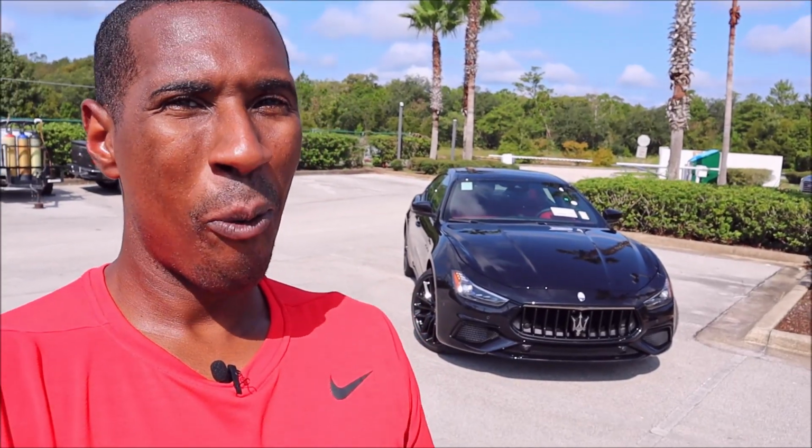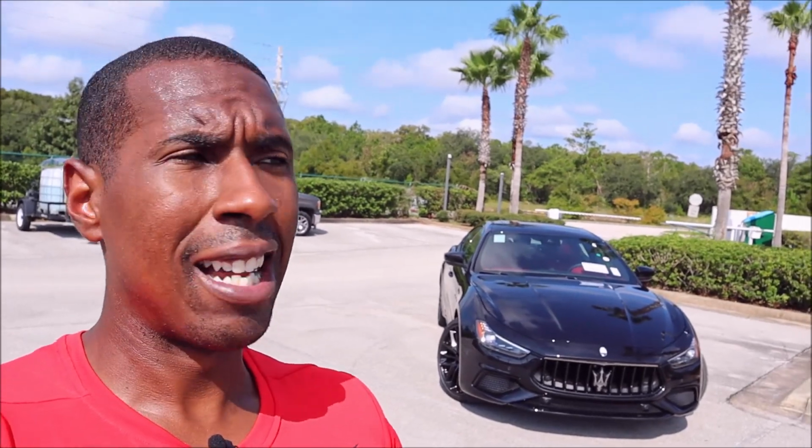All right guys, so what did you think about the Modena version of the 2022 Maserati Ghibli? Again, replacing the Ghibli S Grand Sport. This thing blacked out with the new badging and trim. It just takes it to a whole nother level. Now, granted, again, this has that $13,000 worth of options and it's just under $100,000 after taxes and everything. It's a big ticket, but is it worth that ticket for you guys?